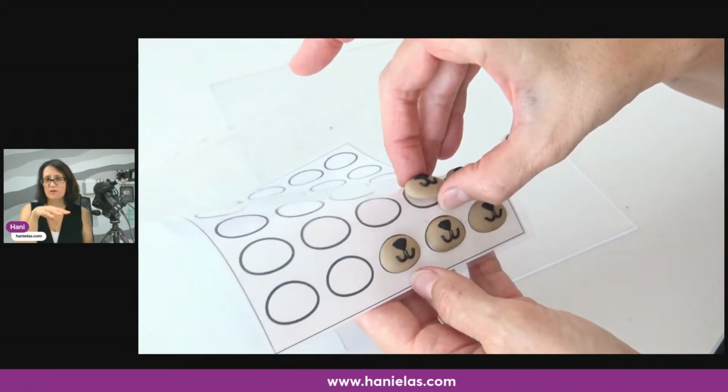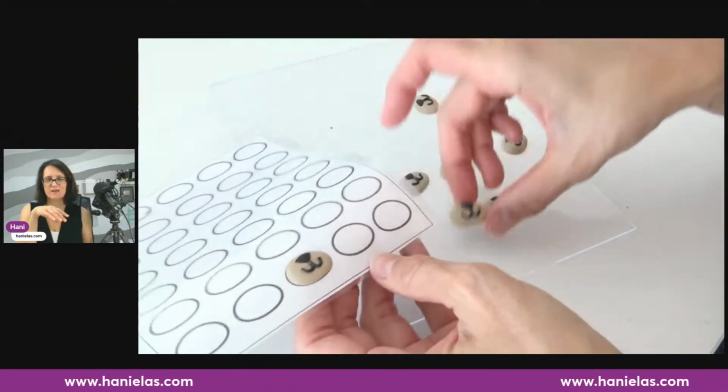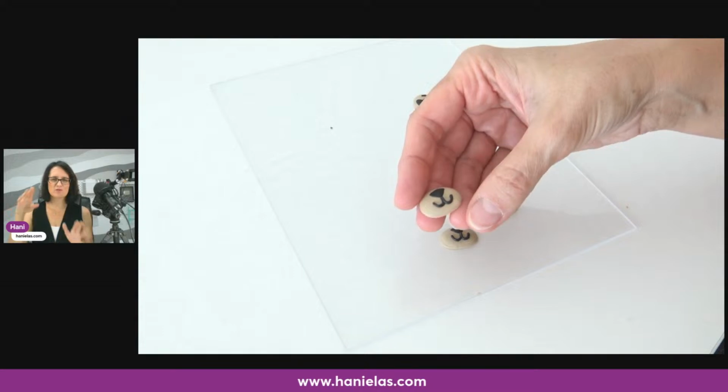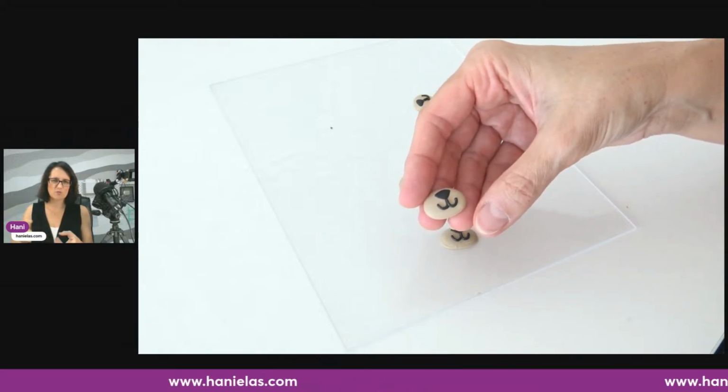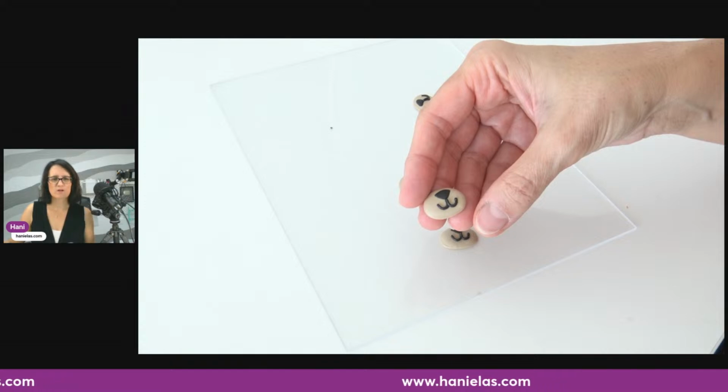And after probably 8 to 12 hours, you can remove these from the acetate and store them pretty much indefinitely. Just make sure you store them away from direct moisture or sunlight. Moisture will start softening the royal icing, and sunlight will fade the colors. All right, so we've got the noses ready.